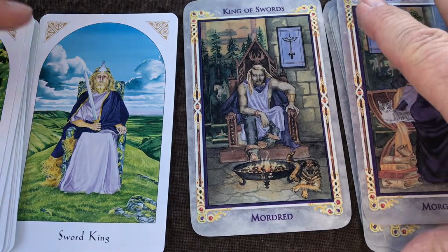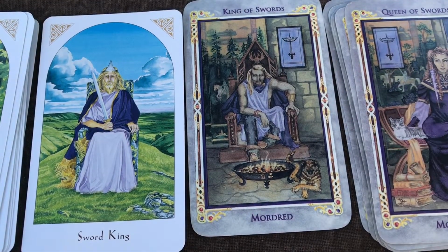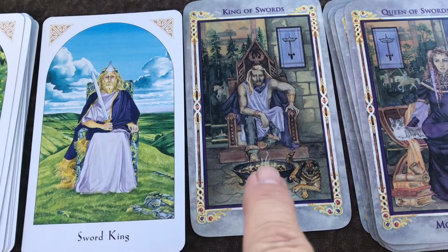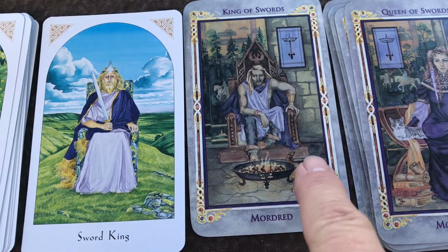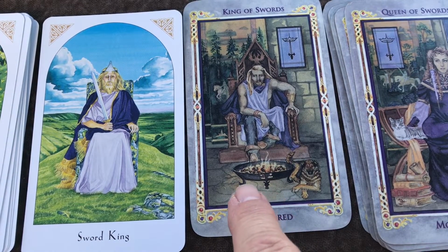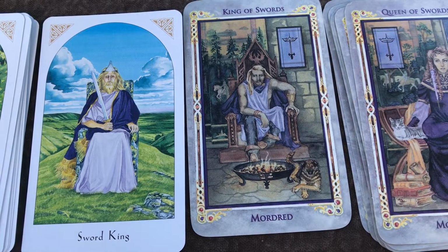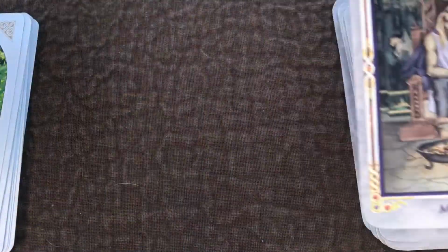And here we have the Sword King. And in the Legends deck, that's Mordred, of course, the villain figure. This shows the land in the background, with some land and some trees, but he's also inside of a castle of some sort, or a building with his dog. So that is the swords.